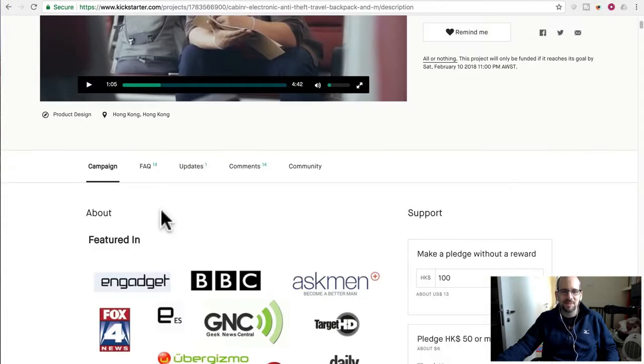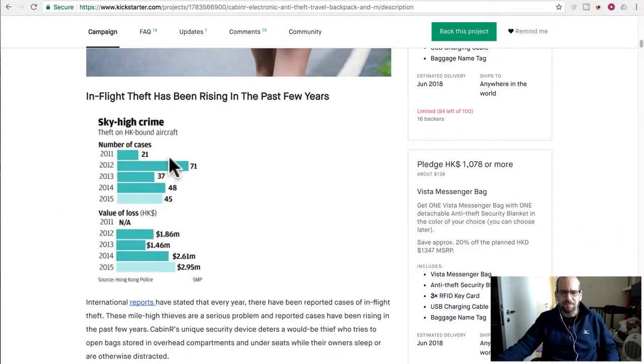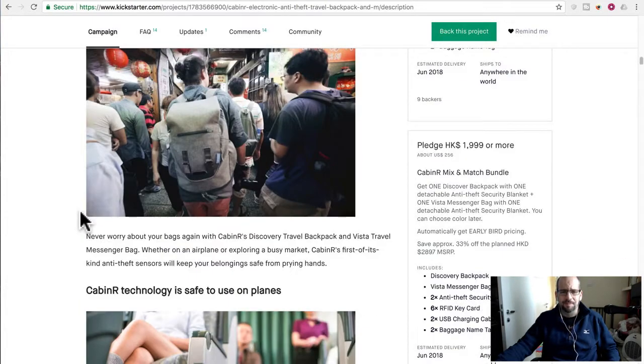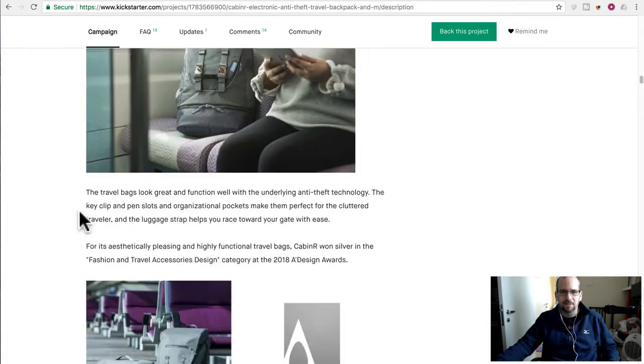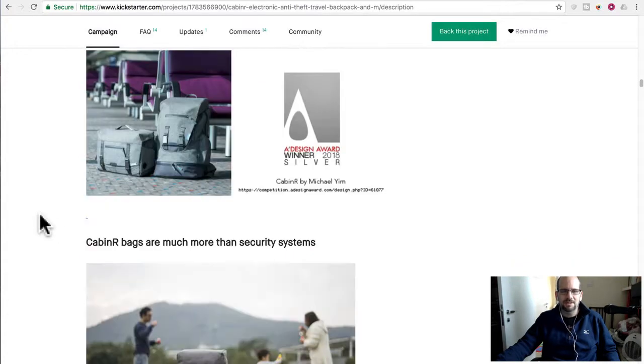So I actually really like the project. I really like the idea, especially the detachable security thing. They talk a little bit about the flight stuff, and the materials actually look good. It's supposed to be water resistant and is patent pending, etc. This is on the Airport Express, the train from Hong Kong. You guys don't really care about that.